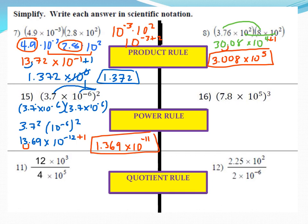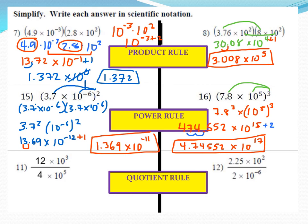Okay? All right, so I want you to apply the product rule, or power rule, to number 16. Why it says number 16 there, nobody knows. But I want you to apply the same rule you did in the example. Ready, set, go. All right, here we go. Let's see what you got.